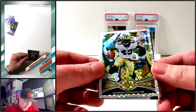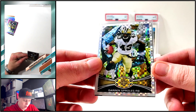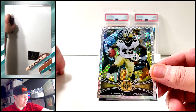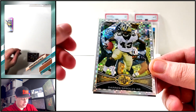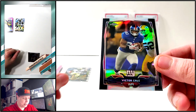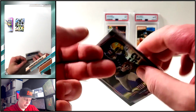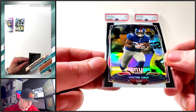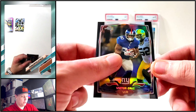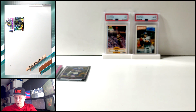I think he pitched these in. These are the two pitch-ins here. He knows I collect Darren Sproles, and there's a 2012 X-Fractor. I'm pretty sure I already had it, but it's still cool. Much appreciated. And then a Victor Cruz Black Refractor, numbered to $299, from 2014. Very much appreciated there. I didn't buy those. He just pitched them in, so I'm very grateful for that.